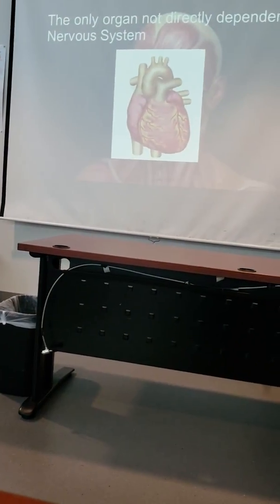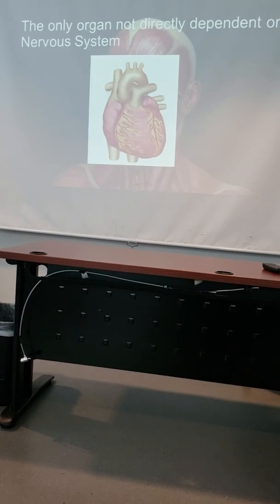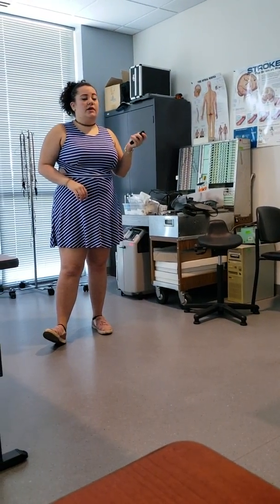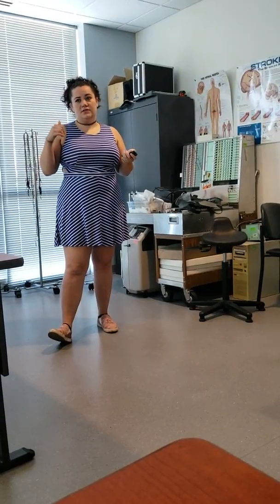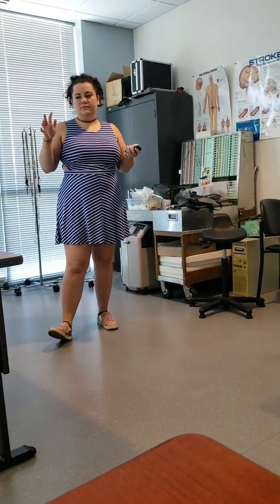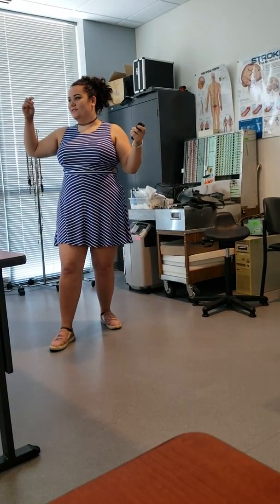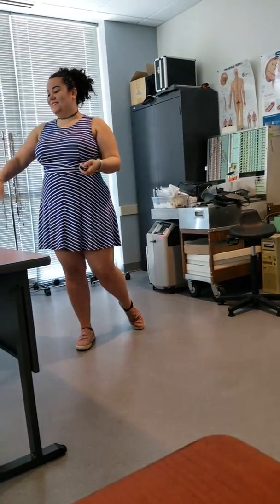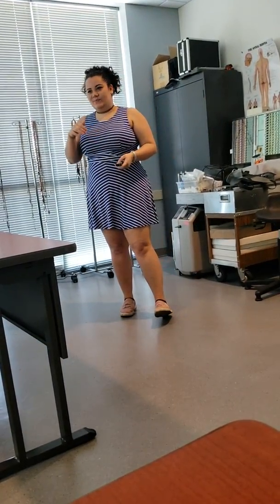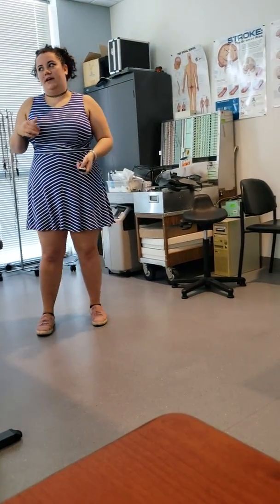The only organ that's not directly dependent on the nervous system is your heart. So that is why quadriplegics, whenever they get their spinal, the spinal transection of the spinal cord? Yes, spinal cord, that's what it is. Couldn't think of the word. With your spinal cord broken, the heart actually is the only muscle that will continue to work by itself.